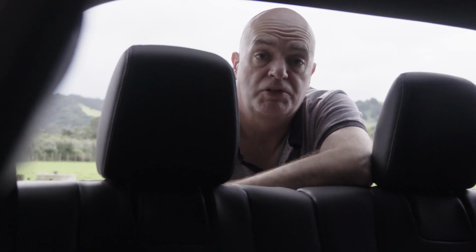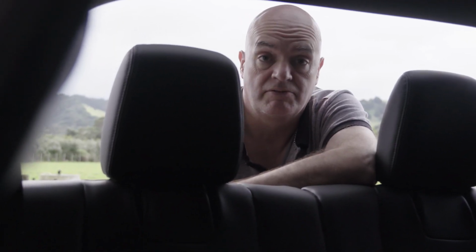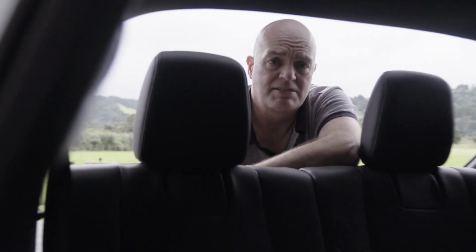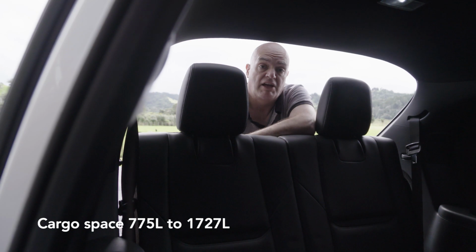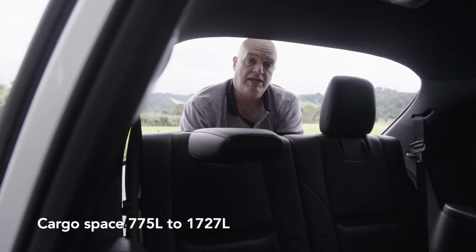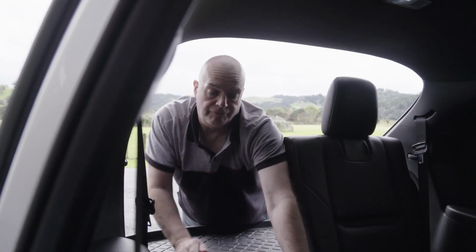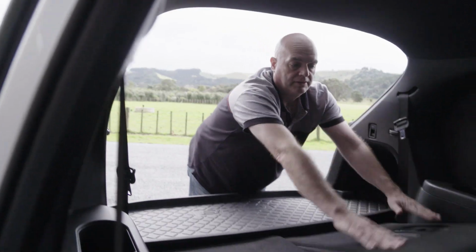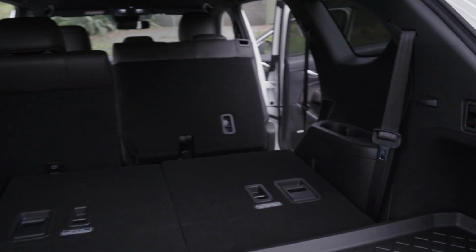Now back here we've got the 2 additional seats that make up the 7 in this 7-seater SUV, but not everybody wants 7 seats all of the time. Mazda's made it very simple to eliminate that, however, and give you maximum amount of boot space. Very simply, just grab this lever back here, which you can't see, and push the seat forward so that it folds flat. Same again on this side, and voila, big boot space.